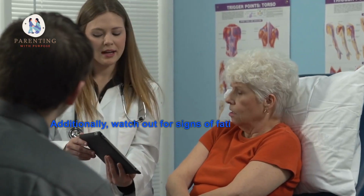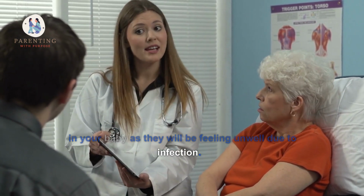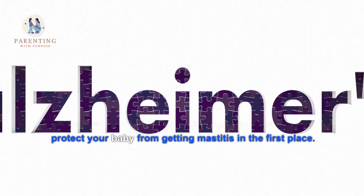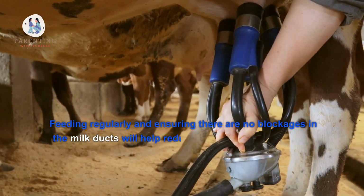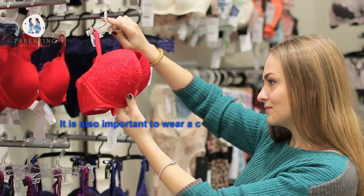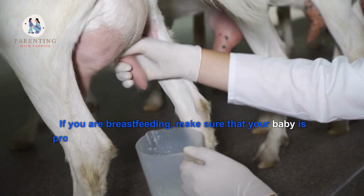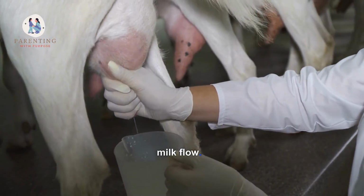Additionally, watch out for signs of fatigue and irritability in your baby, as they will be feeling unwell due to infection. There are other preventative measures you can take to protect your baby from getting mastitis in the first place. Feeding regularly and ensuring there are no blockages in the milk ducts will help reduce the chances of infection. It is also important to wear a correctly fitting bra and avoid tight clothing around your breast. If you are breastfeeding, make sure that your baby is properly latched on during feedings to ensure sufficient milk flow.